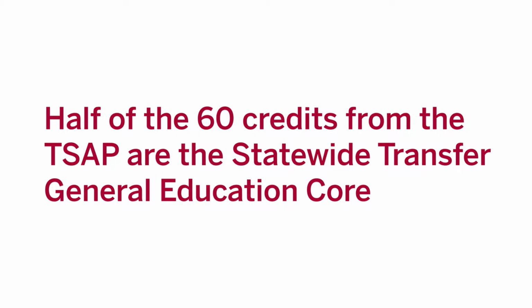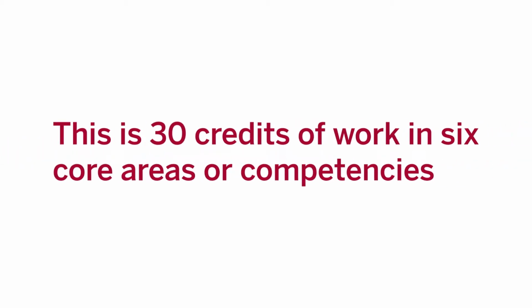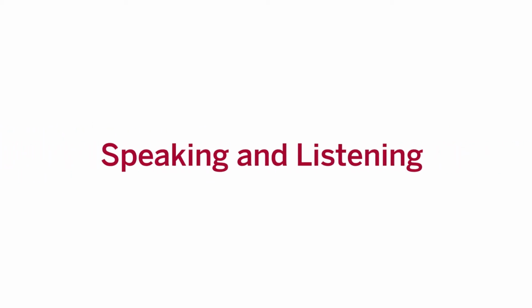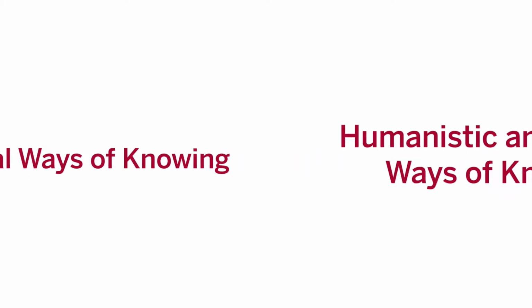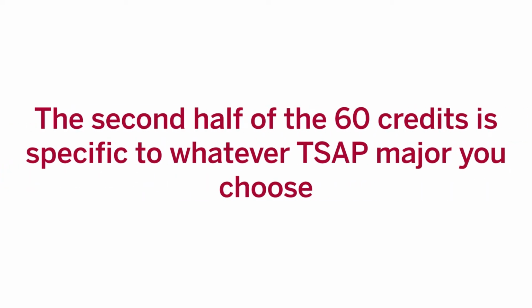Half of the 60 credits in the TSAP are the statewide Transfer General Education Core, or the STGEC. This is 30 credits of work in 6 core areas or competencies: written communication, speaking and listening, quantitative reasoning, scientific ways of knowing, social and behavioral ways of knowing, humanistic and artistic ways of knowing. The second half of the 60 credits is specific to whatever TSAP major you choose.